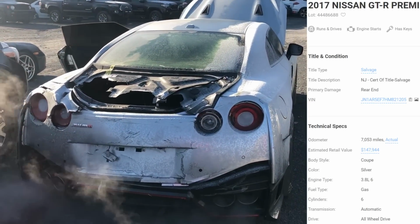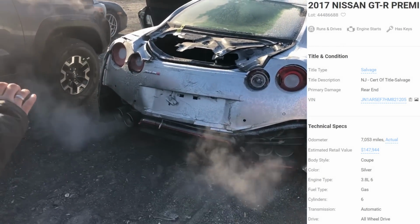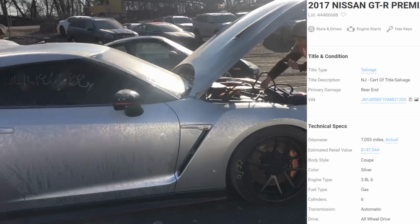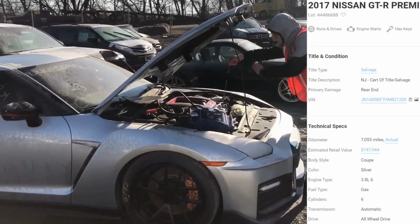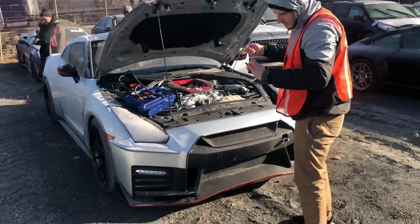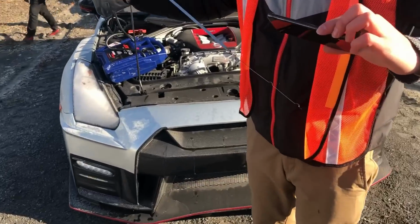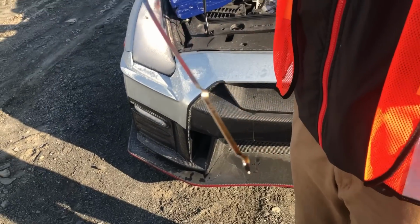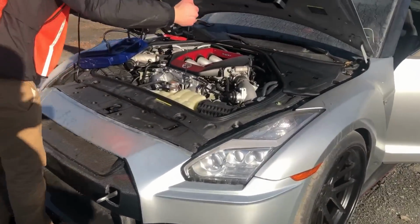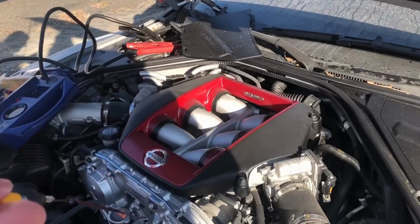Yeah, this thing is clean, bro. There's like no damage on this thing. I'm gonna check the oil right now. Oh yeah, this thing's full of oil. We're good, right? Yeah. Good clean oil. It's practically brand new. Yeah, this car is super new.